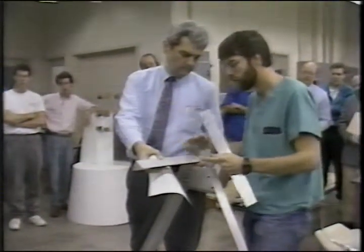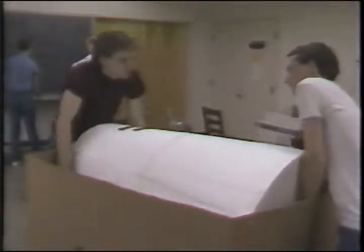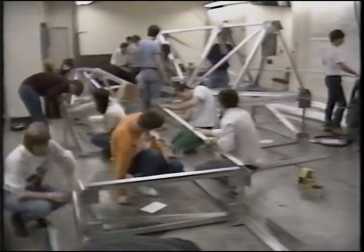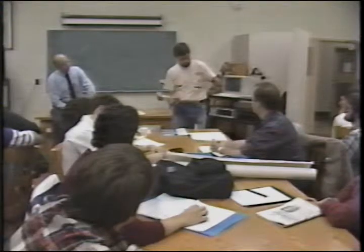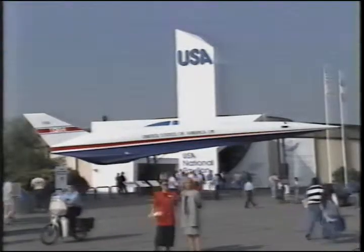The National Aerospace Plane, or NASP, Joint Program Office enlisted the help of engineering students at Virginia Tech in Blacksburg, Virginia, to design and build a NASP mockup. Under contract of NASA, the student chapters of the American Institute of Aeronautics and Astronautics and the American Society of Mechanical Engineers at Virginia Tech constructed a half-scale mock-up of the National Aerospace Plane. The mock-up was first presented to the world public at the 1989 Paris Air Show, giving people an idea of what this next generation of airplane will look like.